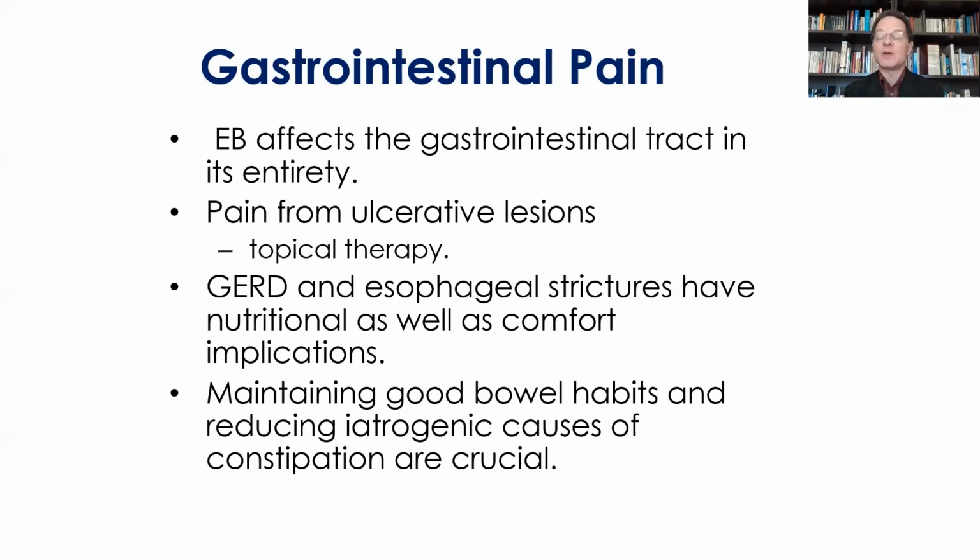And that's because not only is gastrointestinal pain unpleasant just because it hurts, it often interferes with normal bowel function. It interferes with eating, and eating is the basis for our nutrition. And if we don't have good nutrition, then we have skin breakdown and bone breakdown, and then pain comes from that. So treating gastrointestinal pain is a big deal.